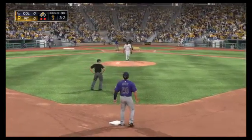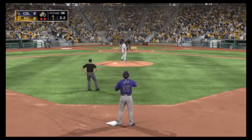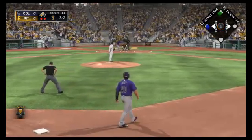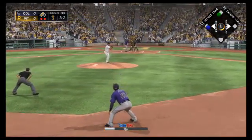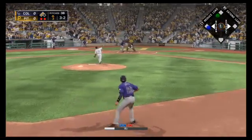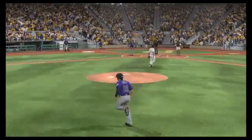3-2 with 2 away. You have to figure that he's really going to need to keep the walks in check if he's going to have success here. I was thinking the same thing. No free rides. You've got to make these guys earn it. Ready to deliver the full count pitch. He got him. And exhale as he's out of the jam.